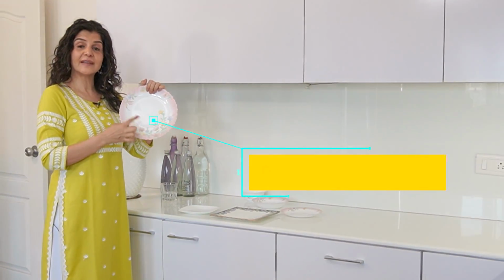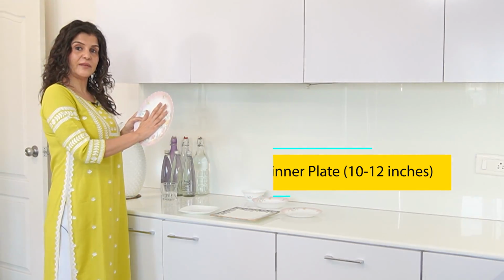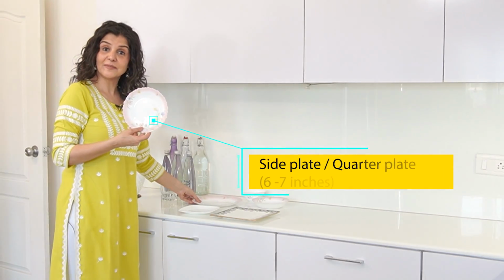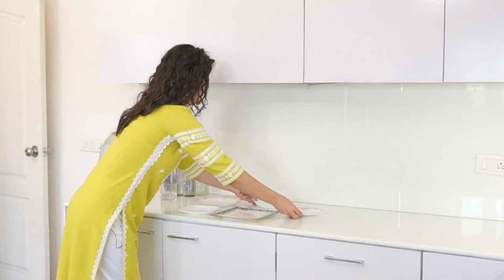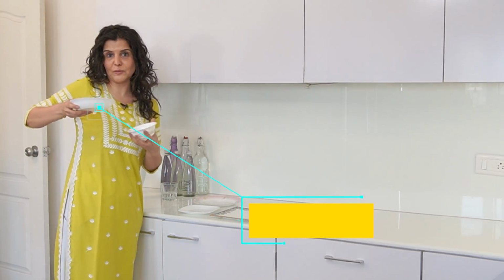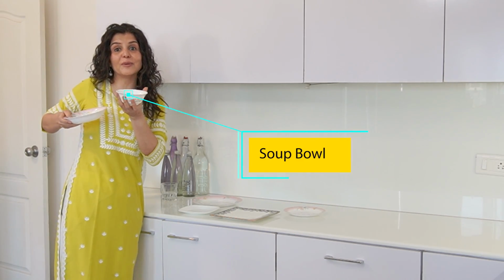This is a full-size dinner plate. This is about 10 inches or 12 inches big. This is called a side plate or a quarter plate. It's placed on the side. Now, there are two kinds of soup bowls that I have. This is a soup plate. If you see, it's a big plate. And this is a soup bowl.